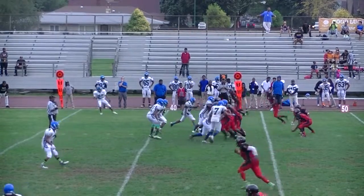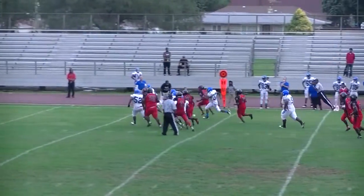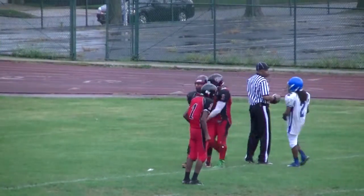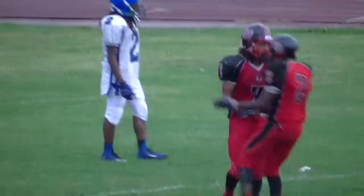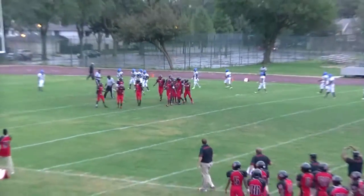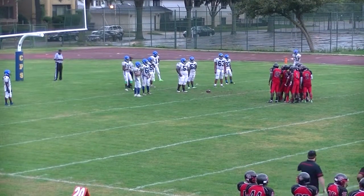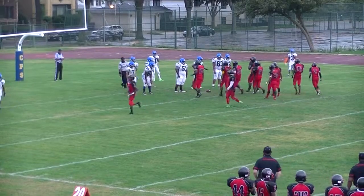After a 30-minute rain delay, and view of lightning, play resumes, and there it goes. Number 7 breaks through for the touchdown. Panthers on top by 6. Up by 6, Panthers, and looking for more. Here's the conversion try.